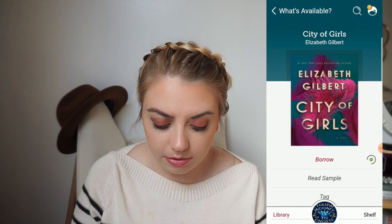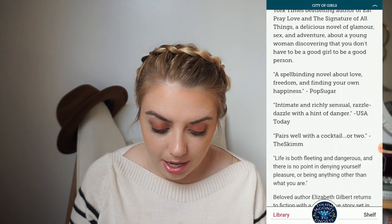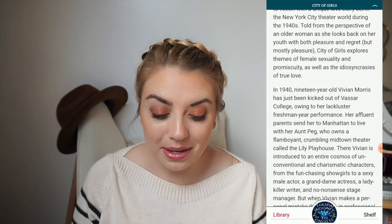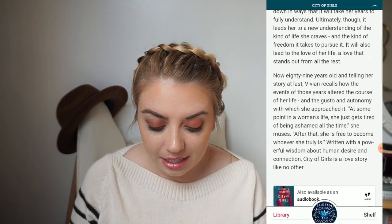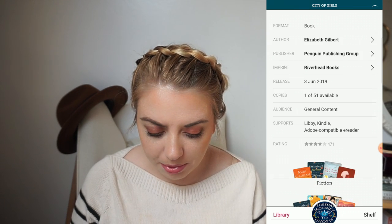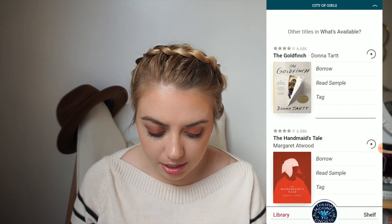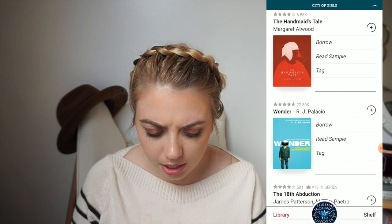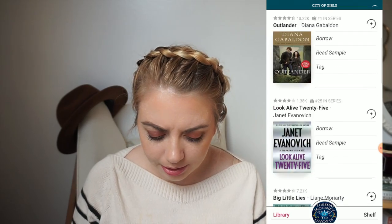So you can click into the different pages to see how it's described. And this one, if you want to pause and read what it's about, if you have not yet seen this one, it is very hyped, and it's also available as an audiobook. Great. So there are 51 copies of this available, which makes sense for books that are very hyped. And here we are. So then it gives you some other recommendations. I think possibly just based on what's available and what's popular.